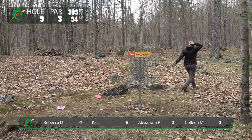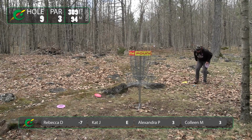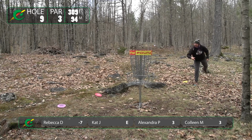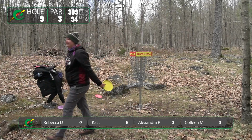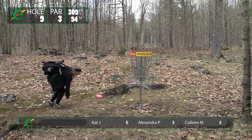So next up we have Colleen. I believe this is for a par. Looks like she's about 15 feet. No problem. Colleen also a solid putter. And Rebecca and Alex just cleaning up.